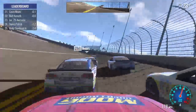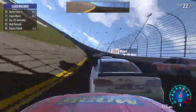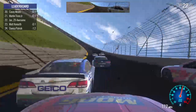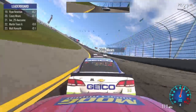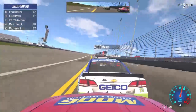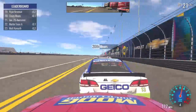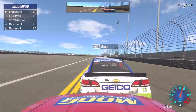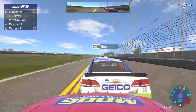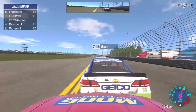Because these two Toyotas of Truex Jr. and Matt Kenseth are not going anywhere. Alright, we're in 21st. Let's see if we can pass Casey Mears in his turn, hopefully, without wrecking.